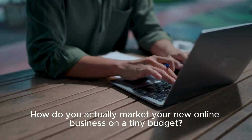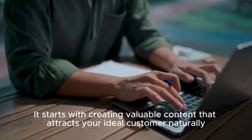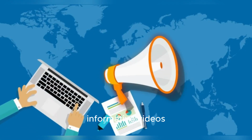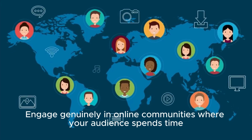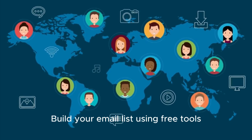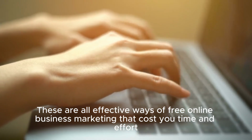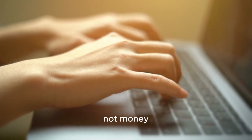How do you actually market your new online business on a tiny budget? It starts with creating valuable content that attracts your ideal customer naturally. Think helpful social media posts, informative videos, or insightful articles. Engage genuinely in online communities where your audience spends time. Build your email list using free tools. Leverage the power of basic SEO to get found in searches. These are all effective ways of free online business marketing that cost you time and effort, not money.